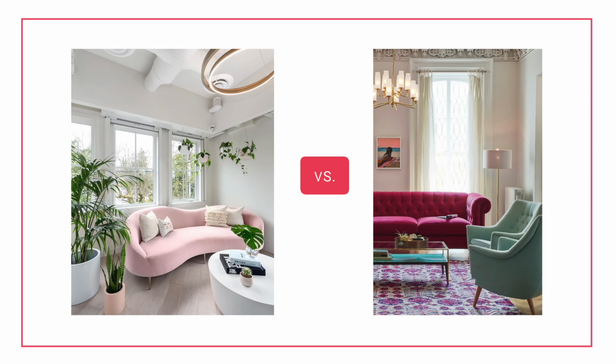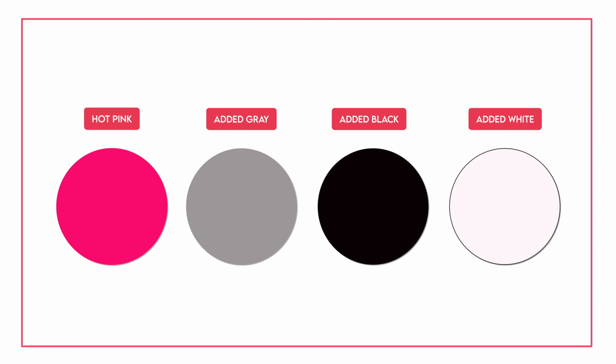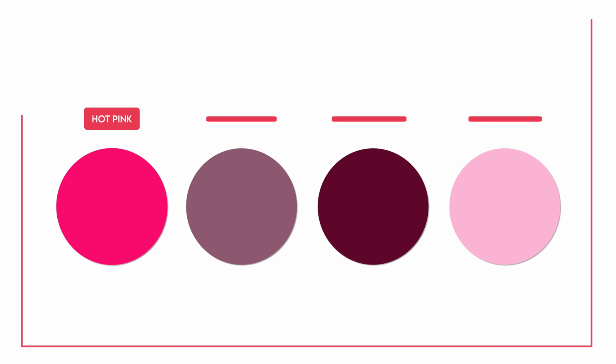So you don't necessarily need to go for a hot pink fur throw. You can find something that's a little bit more muted. I could go on about color theory all day, but when you add gray or black and white to a primary hue, you dial back some of the saturation. If you add white, it becomes a lot paler. If you add black, it becomes a lot darker. And if you add gray, it sort of desaturates it a bit. And what that does is create a color that is a little bit more muted.